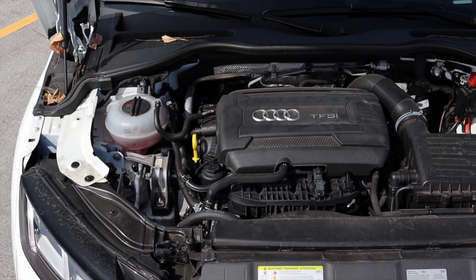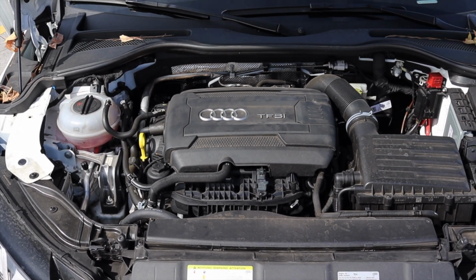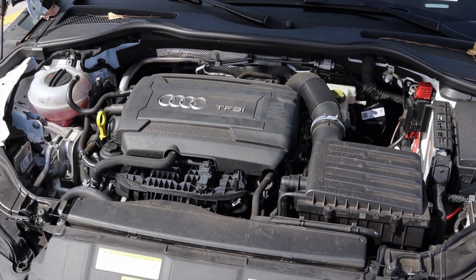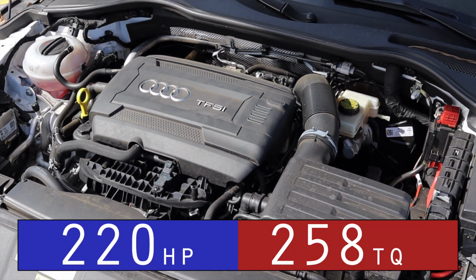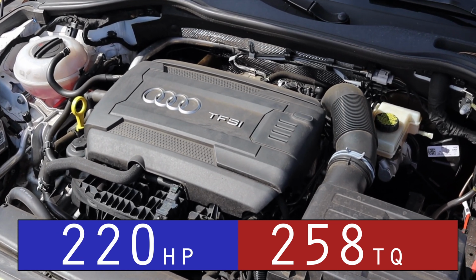I've driven so many vehicles from Volkswagen with this engine setup. What immediately comes to mind is the base model Porsche Macan. The Jetta has gotten this motor. This is a well-used engine and it makes okay power, especially for this little two-door coupe. It makes 220 horsepower, 258 foot-pounds of torque, which is nothing really to thumb your nose at, not too bad.